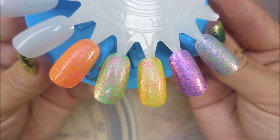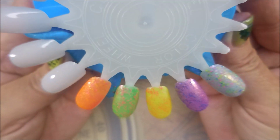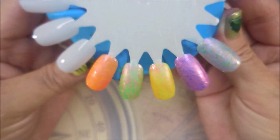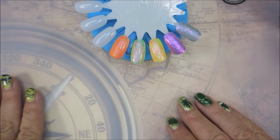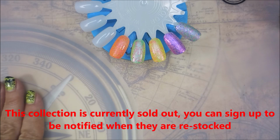Very, very cool. These are all very beautiful, very unique to my collection, and I'm really excited to have them. Hopefully I will be able to get to them soon to do some manicures and show you all. Like I said, I got these off of Girly Bit's website, so if you're interested, you can go check them out.